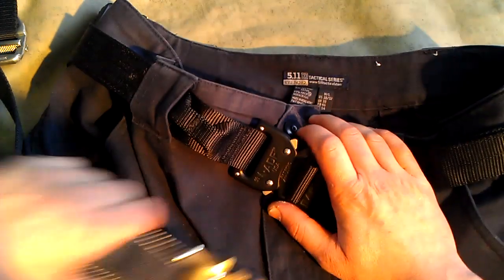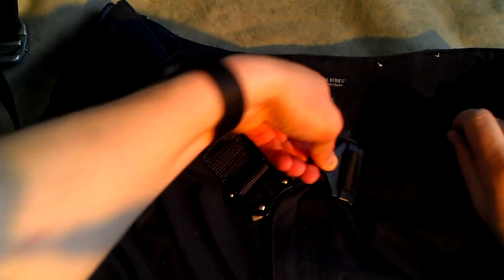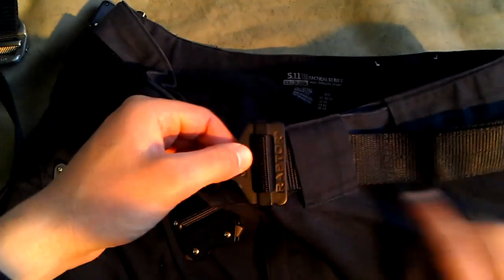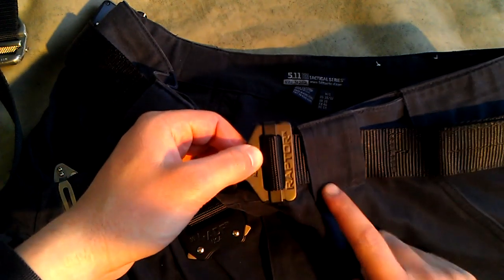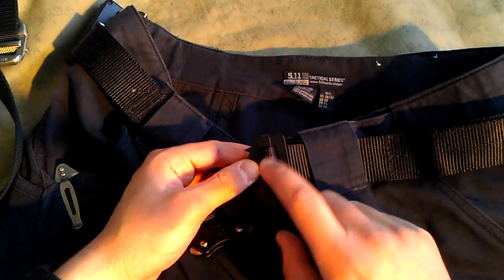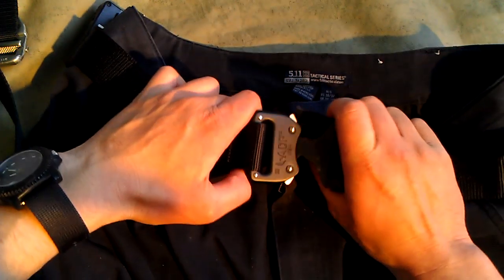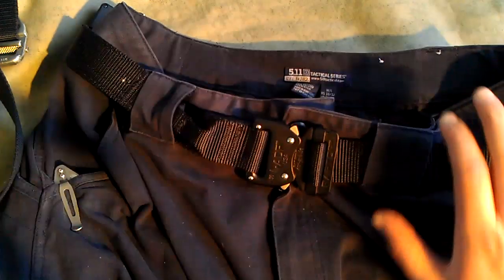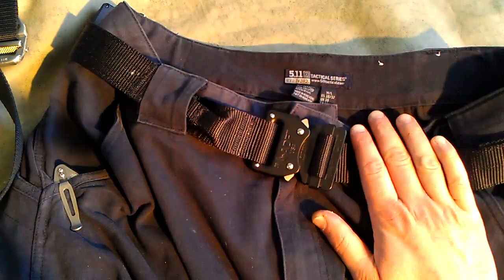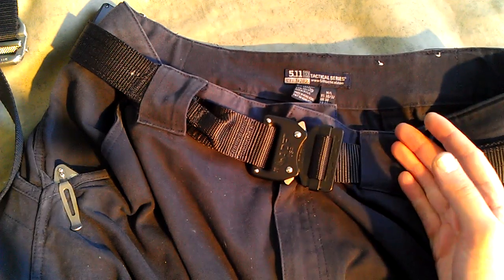The one downside to these belts is that you can't just unthread them through your belt loops. The buckle here is going to be slightly bigger than your belt loop, so you'll have to unvelcro and unstrap your buckle in order to get it off your pants, which is not a huge deal, but it's just something to think about. So I very highly recommend it. Even in the short time I've had it, I can see that it's quality and well made, and for the price, you really can't beat it.